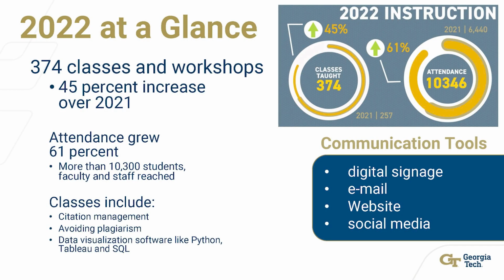In 2022, our librarians and archivists taught 374 classes and workshops supporting the curriculum at Georgia Tech, a more than 45% increase over 2021. Partially because of my promotional efforts, we were able to grow attendance 61% in those classes, reaching more than 10,300 students, faculty, and staff. These classes address everything from citation management to avoiding plagiarism to learning data visualization software like Python, Tableau, and SQL.